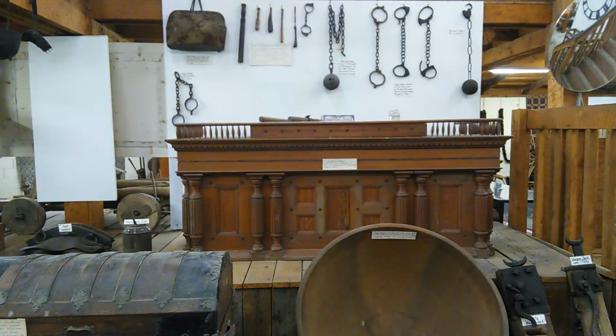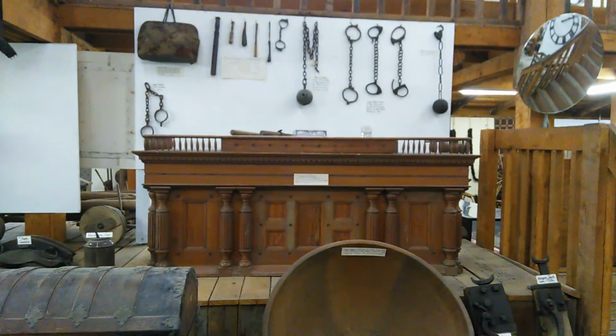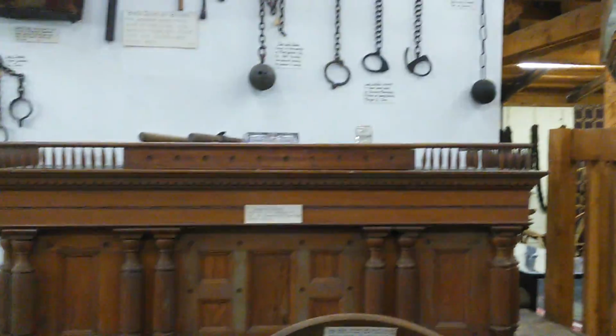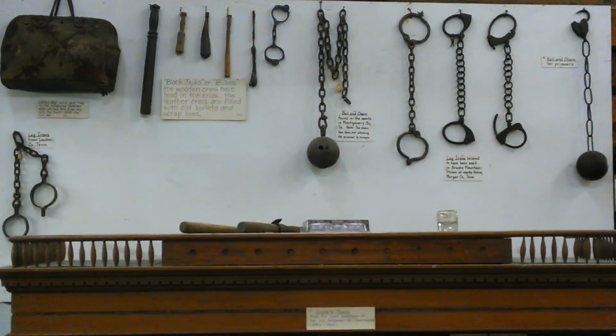Ooh, wait, I'm standing before the judge. And this looks like, sure enough, leg irons, the old ball and chain. Sorry, guys, I had to say it.